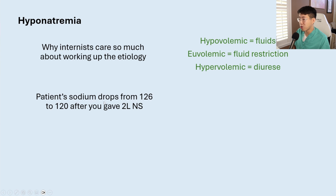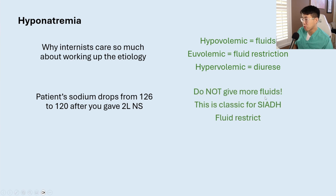So if a patient's sodium drops from 126 to 120 after you gave 2 liters of normal saline, which is a very common scenario in the emergency room, do not give more fluids. This is classic for SIADH, and this patient needs to be fluid restricted.